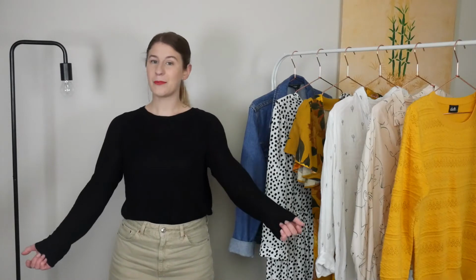Key item number 1 for your spring wardrobe is a lightweight knit. Get rid of those chunky jumpers that have been keeping you nice and warm in winter. It's time to swap them out for something lighter, something more spring appropriate. The jumper that I'm wearing right now definitely falls into that category. It is a very, very thin, lightweight material. So something like this, especially in the black, is going to go with a whole lot of different outfits.